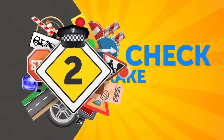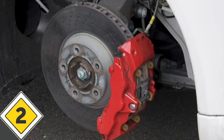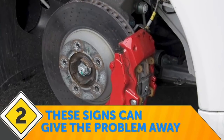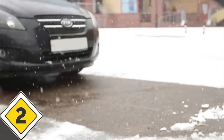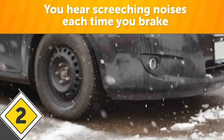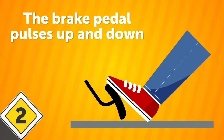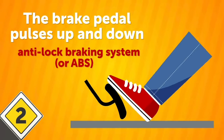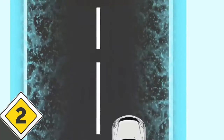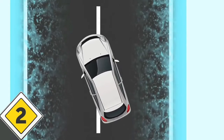2. Check the brake pipes. If your car's brake system has defects, these signs can give the problem away. You hear screeching noises each time you brake. The brake pedal pulses up and down. This is only normal if your car's anti-lock braking system, or ABS, is in operation. This system prevents the car from skidding out of control.